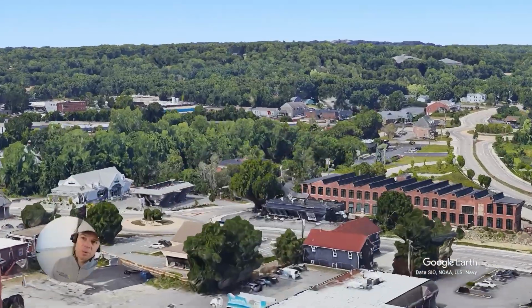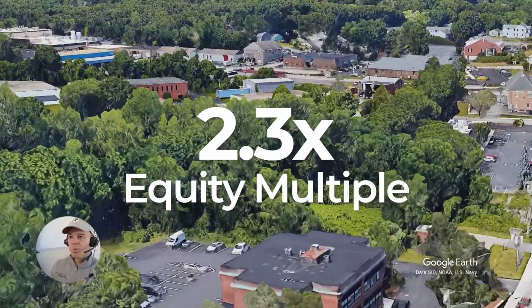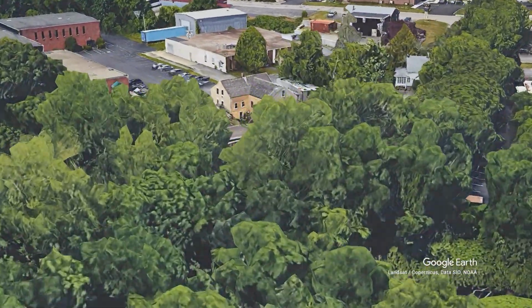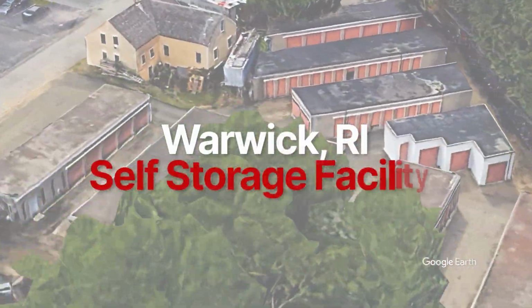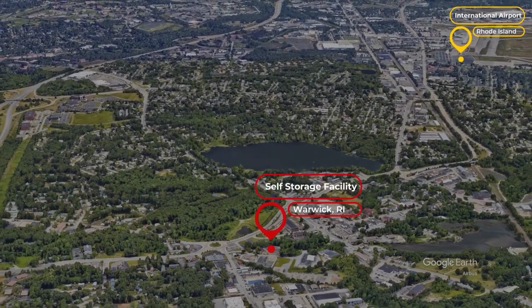The equity multiple would be 2.3 times that. So you return your capital back, included in that 2.3 times the equity invest. So here's a Warwick, Rhode Island facility. It is near the airport in the heart of town here, right outside of Providence.